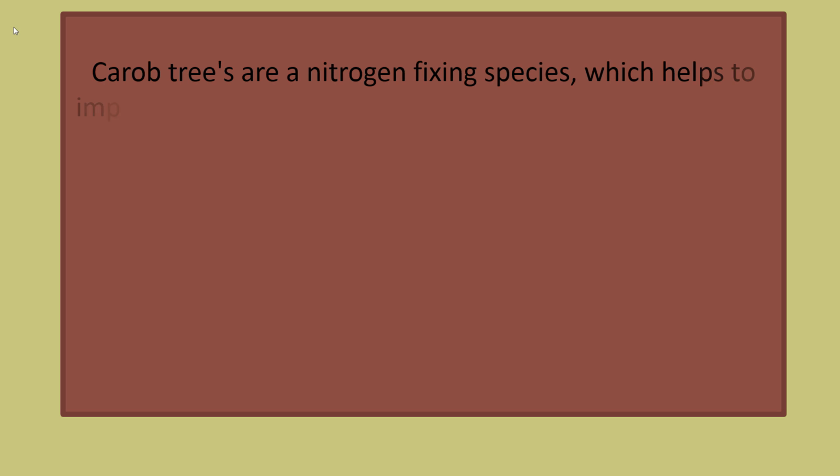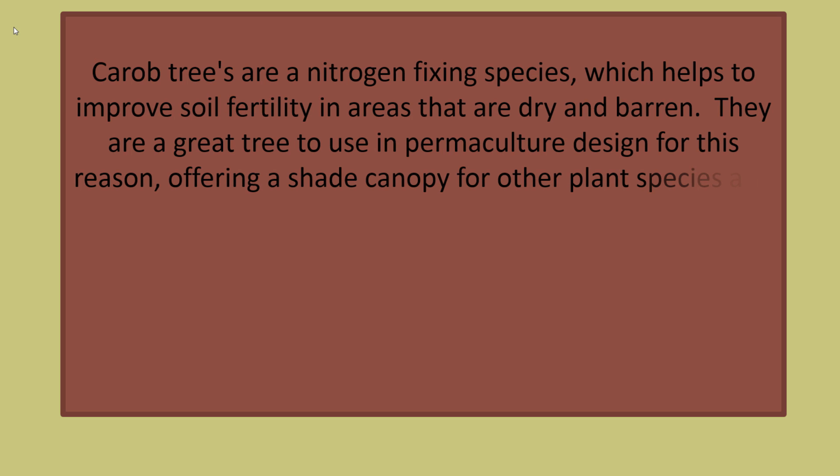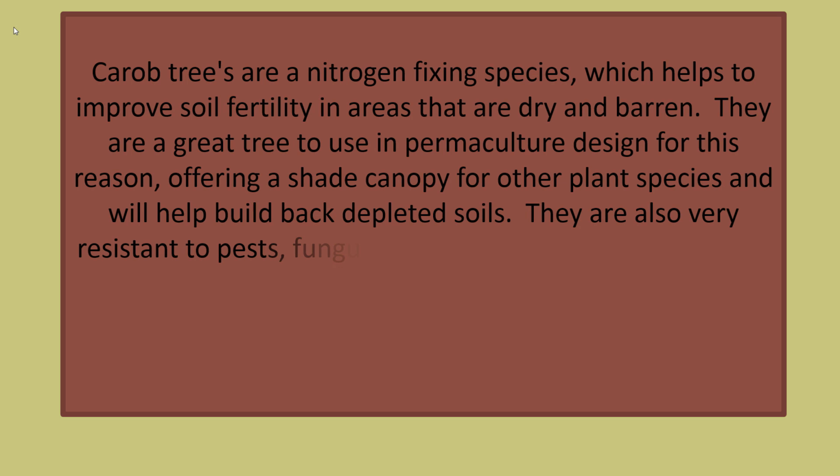Carob trees are a nitrogen-fixing species, which helps to improve soil fertility in areas that are dry and barren. They are a great tree to use in permaculture design for this reason, offering a shade canopy for other plant species and will help build back depleted soils.